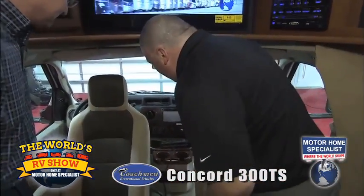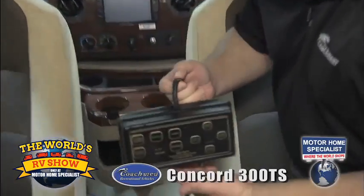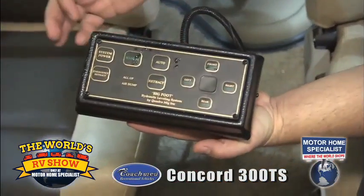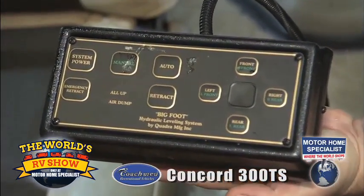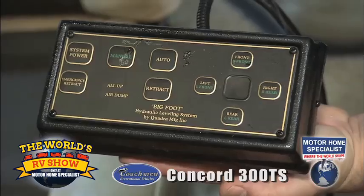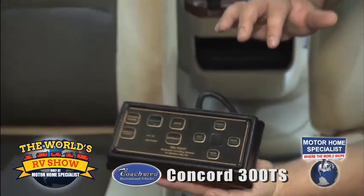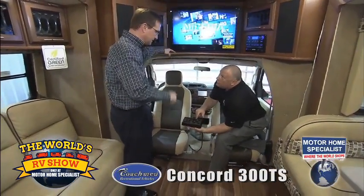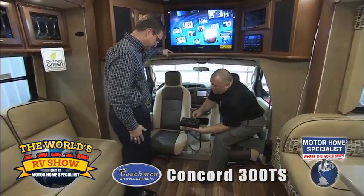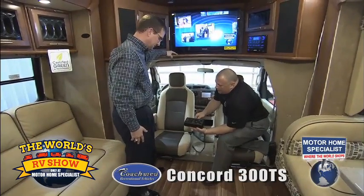The other thing you talked about, this particular coach has the 4-point automatic leveling jacks. Basically what this system is, you just turn the power of the system on and you press auto, and the jacks come down and it sets itself up. If you're on a really steep incline or you want to do something a little bit different, you can control each one individually if you need to. Right. And when you're set, ready to go, you just hit retract and all your jacks go up.